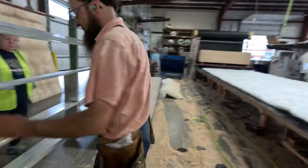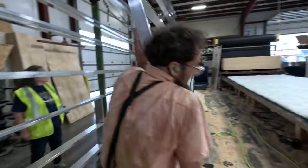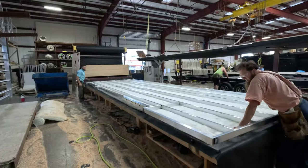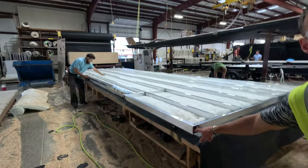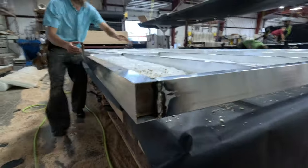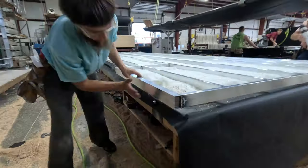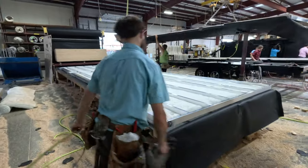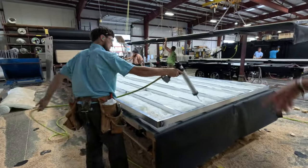Don't want to get in your way here. Aluminum chassis going down. Throw that down here. And you can see we're stuffed with wood. So anywhere we're going to be throwing bolts or screws into that aluminum, we're going to have a wood insert, just something to grab onto so we're not just going through hollow aluminum there. And then here, we'll glue it.